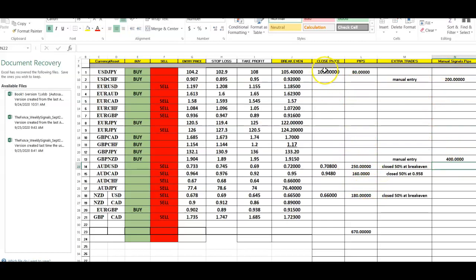So we did close half our positions out on Monday. The Aussie pairs absolutely tanked it this week, Aussie and Kiwi pairs, and we closed out on Monday for 50% profit and let the rest run till Thursday, when we closed the rest of the position out. These are the final pip counts, 670 pips, and plus the manual entries would have been nearly 1300 pips if some of the clients were taking the manual entries.